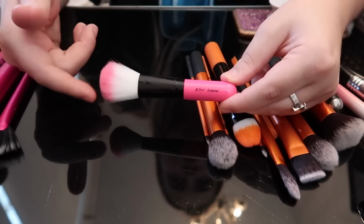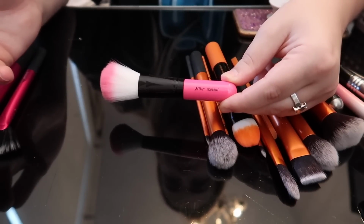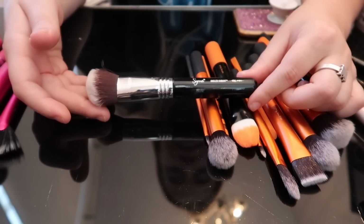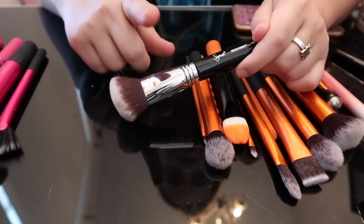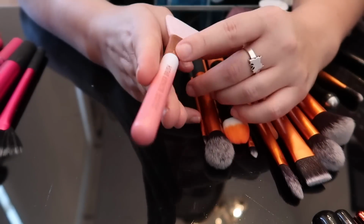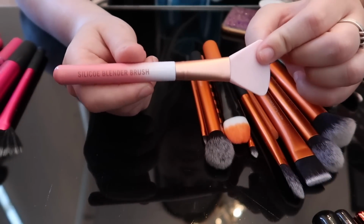This is a little mini brush from Betsey Johnson. I never use this, so I'm just gonna go ahead and pass it along. I have one Sigma brush that I got at TJ Maxx. It's the angled Kabuki F84. I want to keep this because I really want to try it out. I haven't gotten a chance to try this out yet, so I'm gonna go ahead and keep that one. This is something that is upside down, but I got this at TJ Maxx. It's called a silicone blender brush.